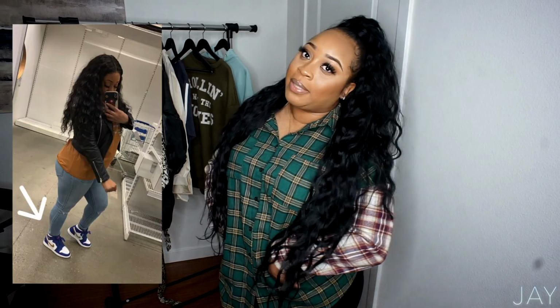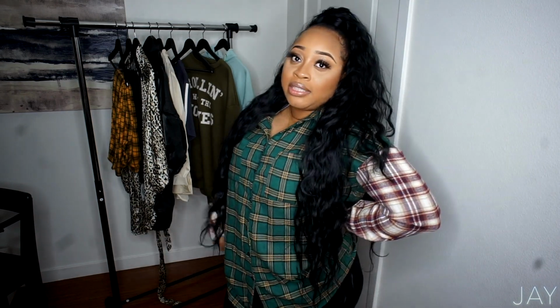This is a size medium. It fits me well. I like the way it fits. It's a good fit. I can wear this with like some jeans, and my favorite sneakers right now are the Jordan 1s, so I probably try to score me some of those to match this, like some jeans and some high socks. I think that will be really cute. I can wear it in the fall as well. Super, super cute.